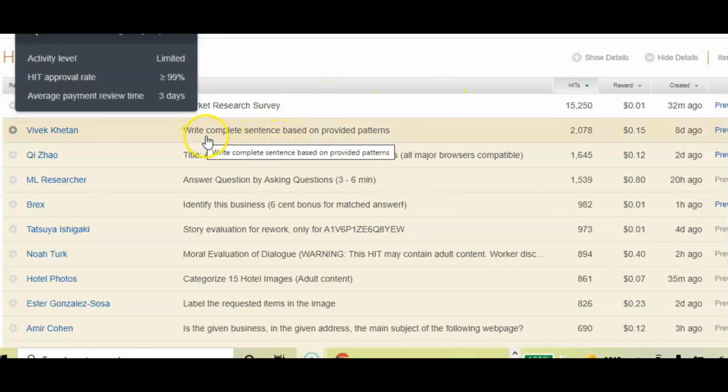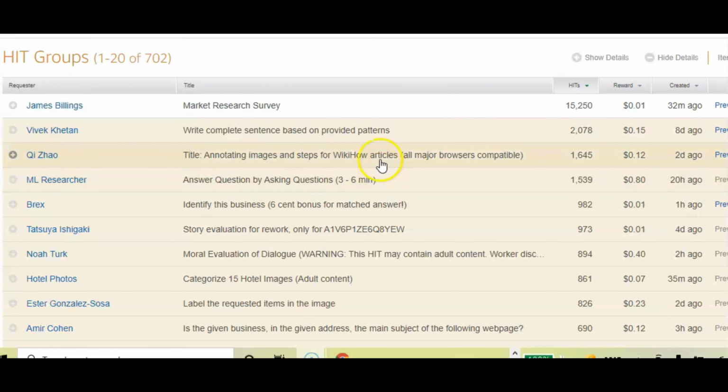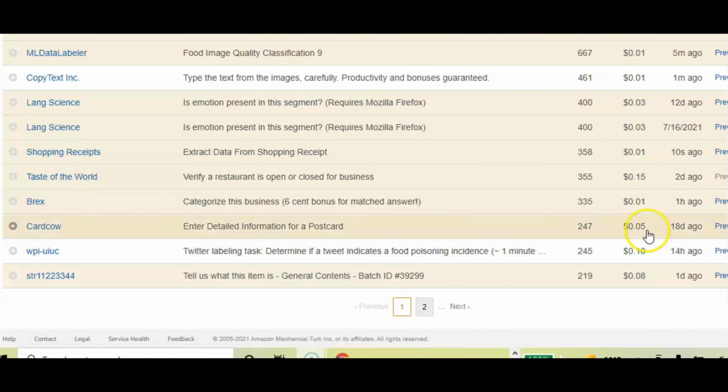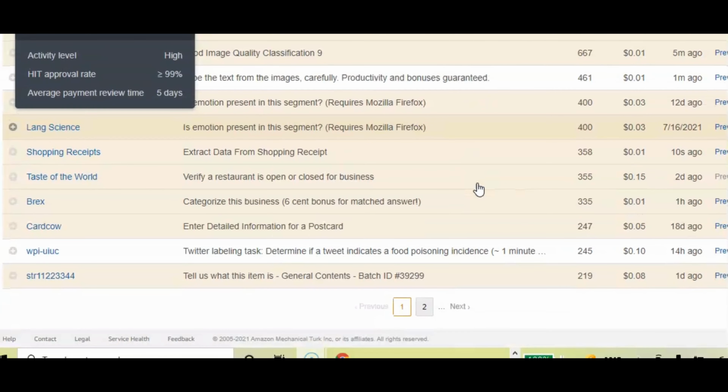So here's one that says write complete sentence based on provided patterns. That's going to be real simple. Right here, answer question by asking questions. That's something else. See, and it's just 3 to 6 minutes long. You get 80 cents. So I know the amounts are low, but you're going to get through this. You can get through this whole list within 20, 30 minutes.